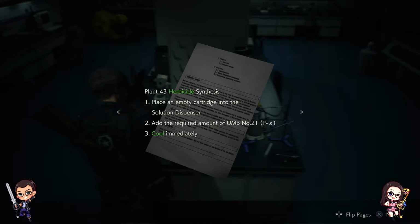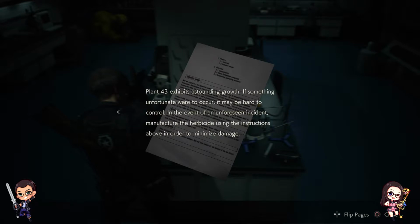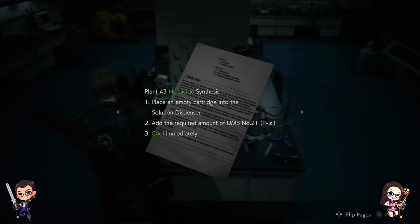Place an entry cartridge into the solution dispenser. Add the required amount of UMB number 21. P.E. Cool immediately. Plant 43 exhibits astounding growth. If something unfortunate were to occur, it may be hard to control the events of an unforeseen incident. Manufacturing the herbicide using the instructions above in order to minimize damage.